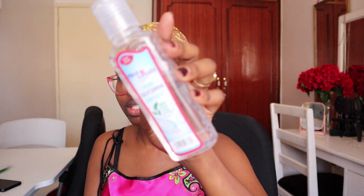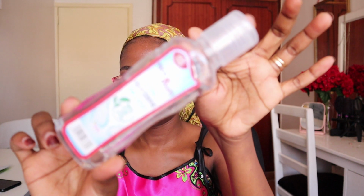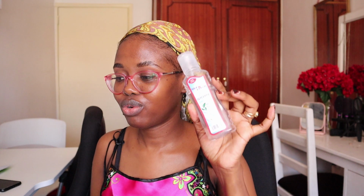the combination of this glycerin from Nice and Lovely. These things are the bomb. These things are the bomb, hands down. It gives you a very shiny look, as in you even feel your body looks nice.